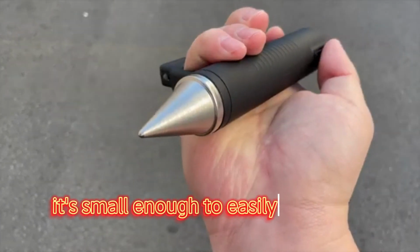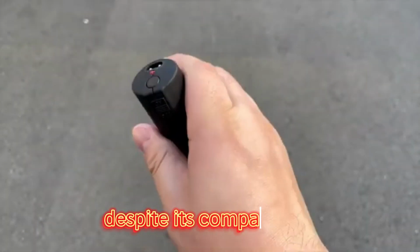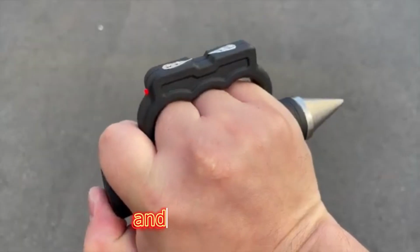It's small enough to easily fit in your pocket, making it perfect for carrying around every day. Despite its compact size, it offers a great mix of affordability and effectiveness.